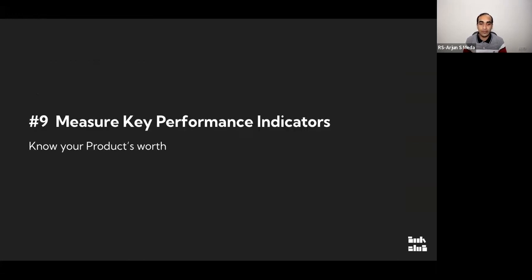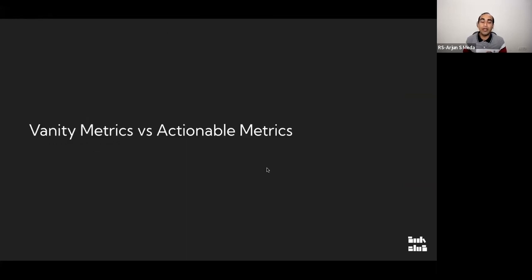Next slide. Next, now we have built the products. Now we want to understand what is the real worth of a product. Building the product is one level, but knowing what's the worth of it, what does the customer feel? So we want to understand how we can measure what the product is worth. This is all about looking at the key performance metrics. So there are two ways to look at it. One is called vanity metrics and the other one is called actionable metrics.